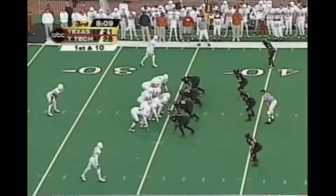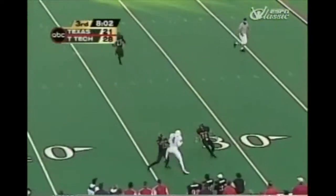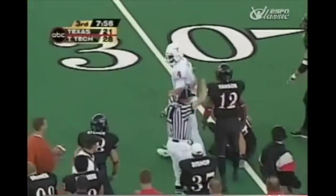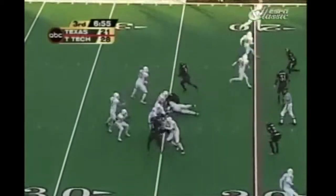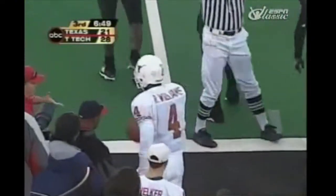From the 35 now, they're going to throw again. Pump fake, and now going deep. Williams makes the catch, somehow, among a bunch of black jerseys back there. Quick drop and the quick throw, and it's complete, and it's a first down. And it's Roy Williams again.